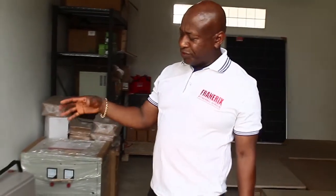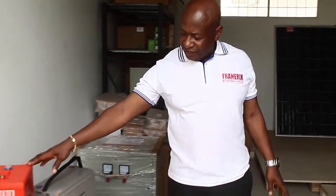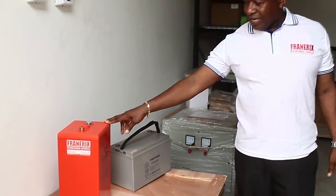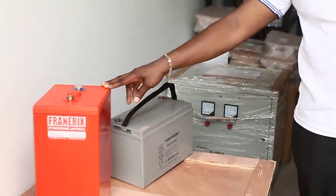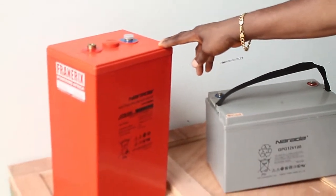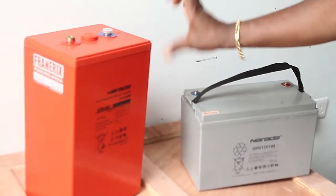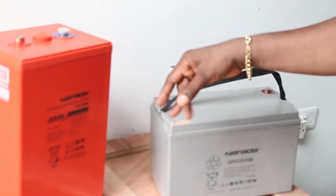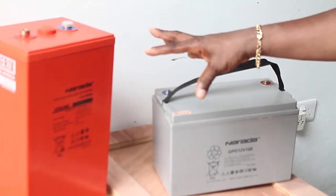And as the heart of any solar system, it is the battery. In this, what you see here is a 600 AH battery, which is a high temperature battery. As you know, we are in a very high temperature region, and thus these batteries are made specifically for this region of high temperatures that exceeds 90 degrees Fahrenheit.